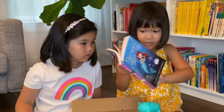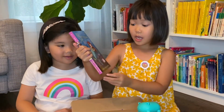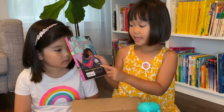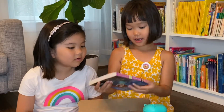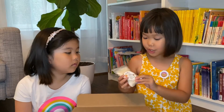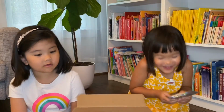There's 2 books in one. This is the other book. So there's this and there's this. Oh, Mermaid Tales, Trouble at Trinity Academy. And then Mermaid Tales, Battle of the Best Friends. It's so cool. What is this? Sand? It's homemade soap. A mermaid tape. Wanna see? Cool. I think it's the last thing.